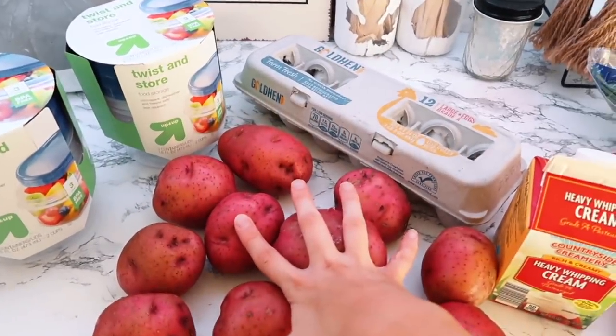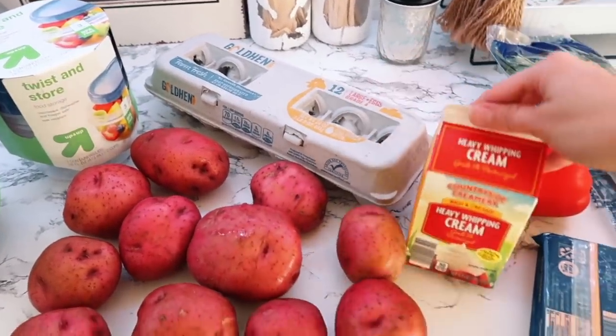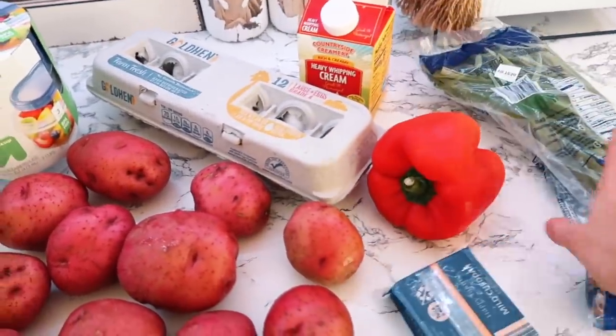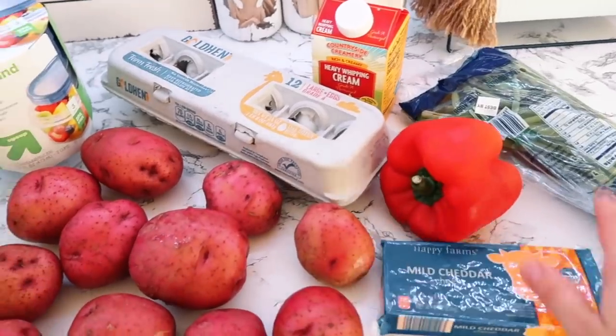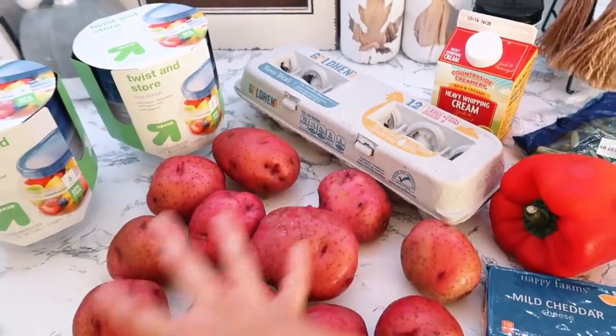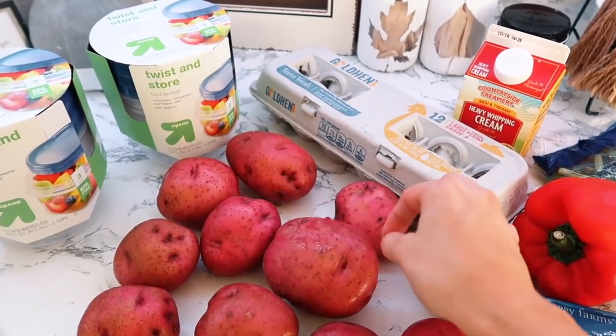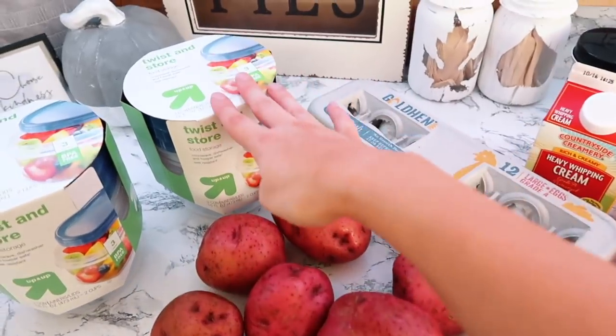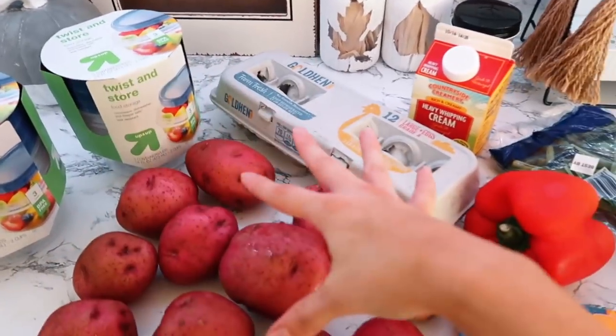We've got some red potatoes, some eggs, some cream, a red pepper, some green onions, and then some cheese. So basically what you do is you make up your potatoes, you cut them up however you want to do them. You can do them in wedges or dicing them up, and then you cook them up, put them in the bottom of your bowl, put some scrambled eggs on.